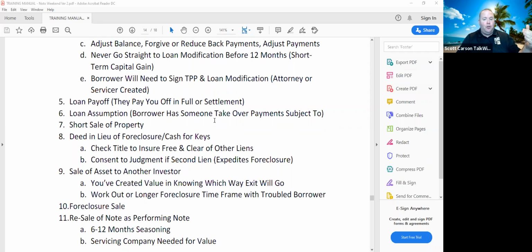I always need to get photos too. If it's trashed out, I'm not going to accept a deed in lieu. I will foreclose and try to go after it. That way I have a second action to go after, okay? Always want to have your realtor or attorney take care of that if possible.